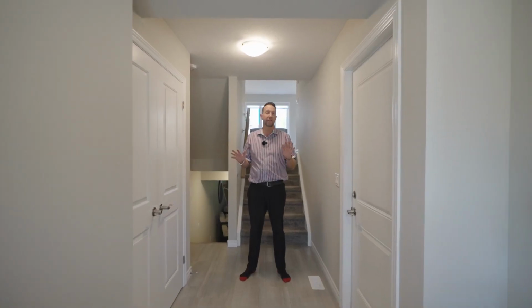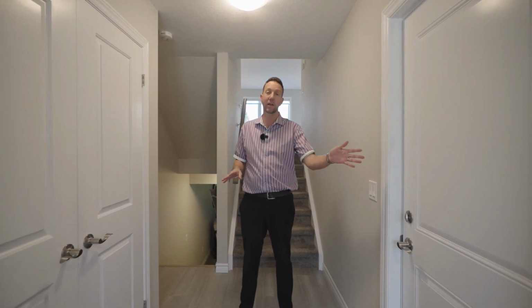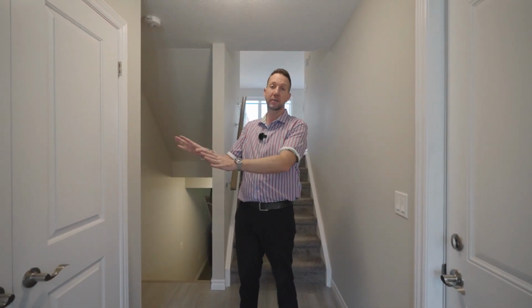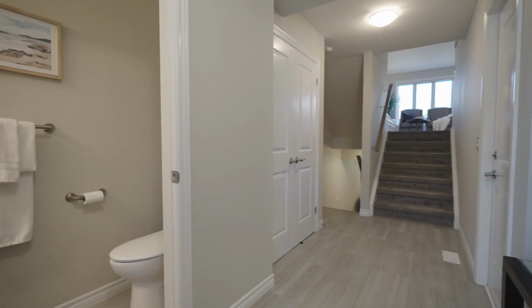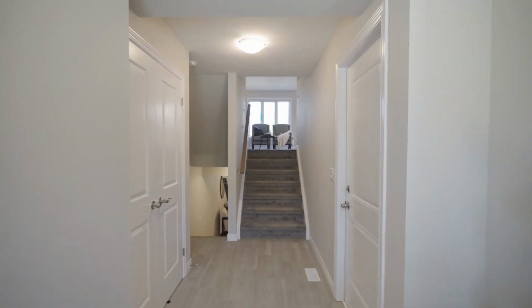So you've actually got 5 levels in this home. This is your main foyer entrance. You have your inside entry from the single car garage, a spacious hall closet here, and a half bathroom. Let's go see what the rest of this home has to offer on the 3 main levels of living space.